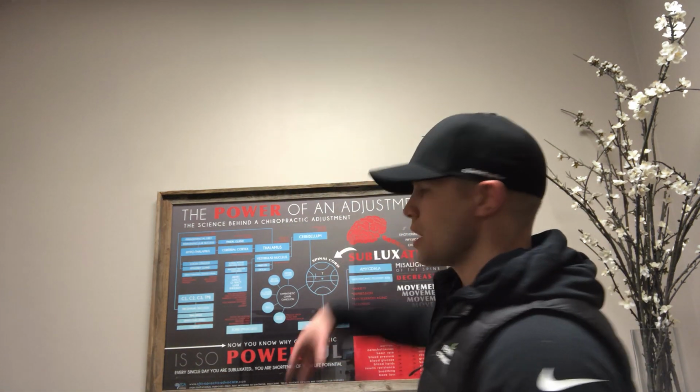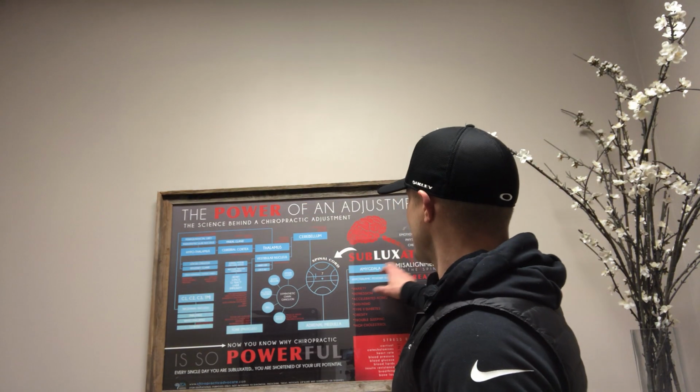This is a pretty awesome poster that explains what a chiropractic adjustment is doing, because here's what I want you to understand. A very small part of what I do is pain management, and the big part is function and healing in all aspects of your life. Subluxation is misalignment of the spine, shifting and becoming degenerated, kind of like if you stop brushing your teeth and begin to get cavities. That's a subluxation, but in your spine.